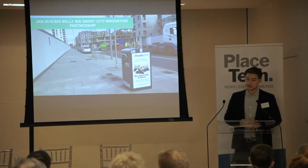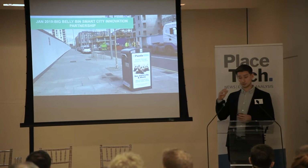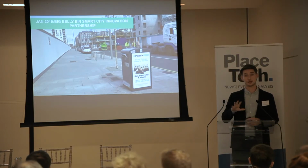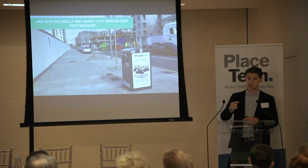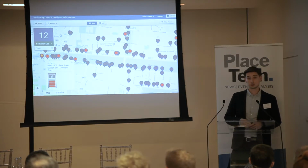Another project we have, I mentioned the big belly bins earlier. You've probably seen them around the city. To give you a bit of background on the big belly bin, they have a solar panel on the roof of it, and they compress the rubbish, so you can fit about 5 times as much rubbish in the bin. The other benefit to them is that they have a sensor in it to let you know when the bin is full. So this is a screenshot of what the dashboard looks like in the Docklands.